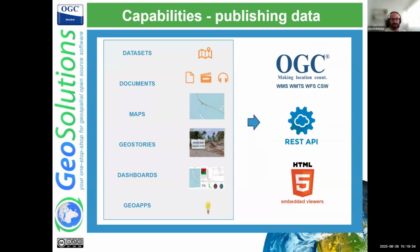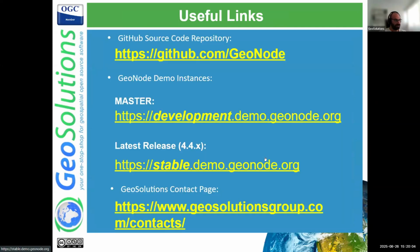As I said, one of the biggest powerful characteristics of GeoNode is the ability to combine all the resources shown so far and deliver and disseminate them using geospatial technologies and widely used technologies such as OGC and open source standards. It offers a REST API and HTML5, so it's also easy to connect and create an interface to GeoNode.